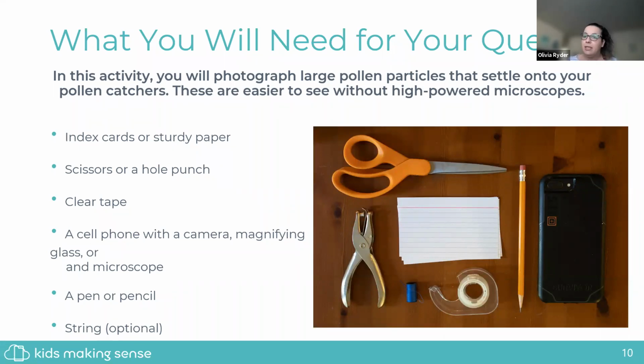So the materials that you'll need are just regular index cards, and I have some of these items, which you can't see because I have my blurry screen on. Index cards, scissors or a hole punch. Hole punch really works best here. Clear tape, a cell phone with a camera, my magnifying glass, or a microscope. So one of those three things. A pen or a pencil, and then optionally some string if you have that available, or thread.